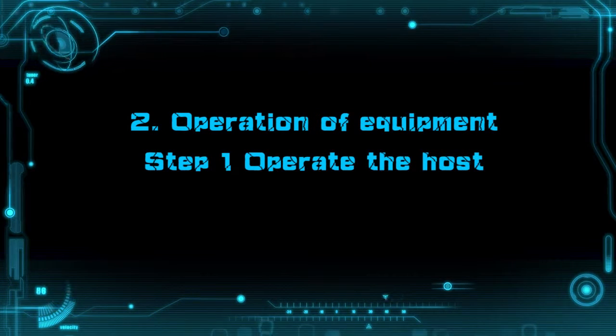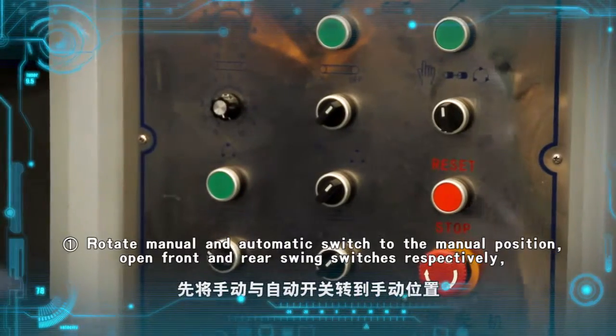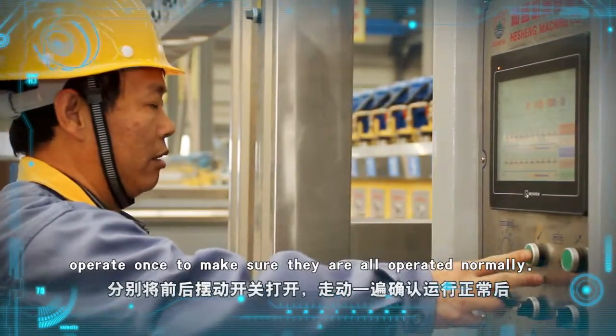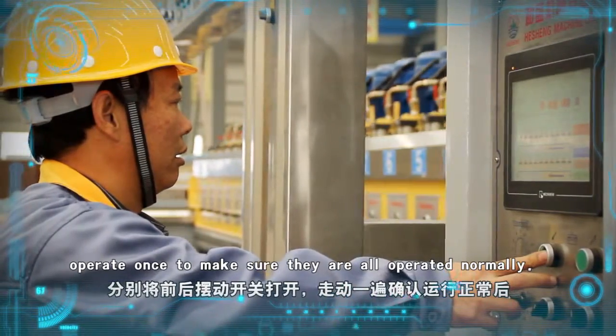2. Operation of the equipment. Step 1. Operate the host. 1. Rotate manual and automatic switch to the manual position. Open front and rear swing switches respectively. Operate once to make sure they are all operated normally.